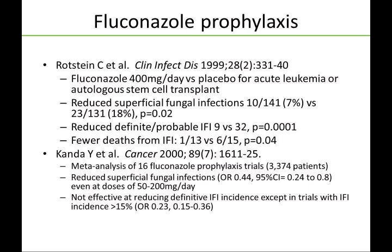And it reduced definitive and probable invasive fungal infections. They had 9 versus 32. And they had fewer deaths from invasive fungal infections, 1 out of 13 versus 6 out of 15. So it showed a benefit, particularly in the acute leukemics, prolonged neutropenic acute leukemics. And we didn't have a lot of good anti-mold options at that time.